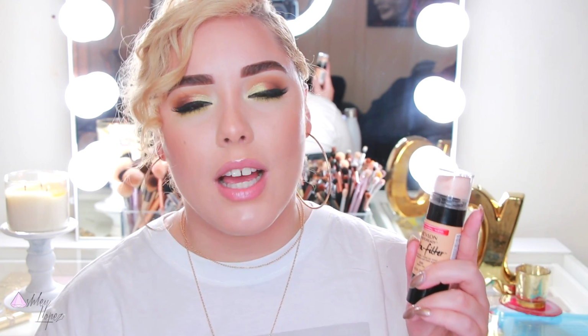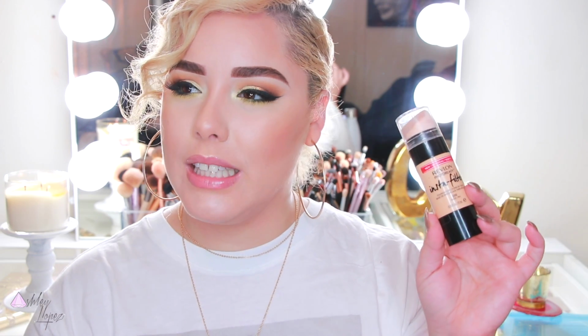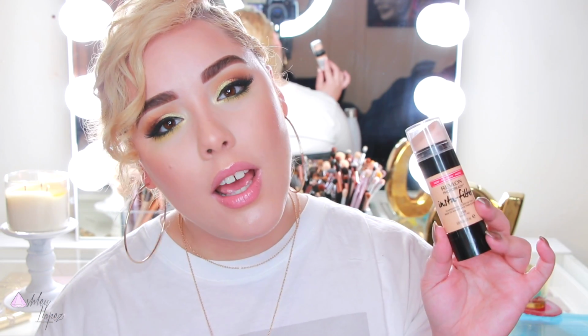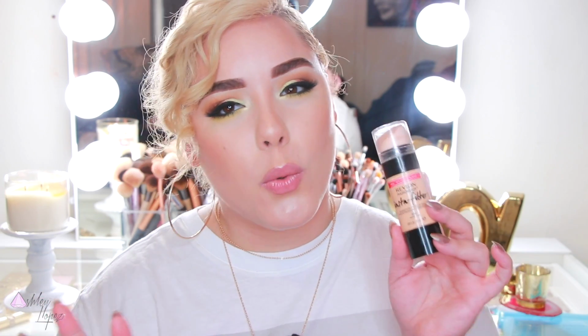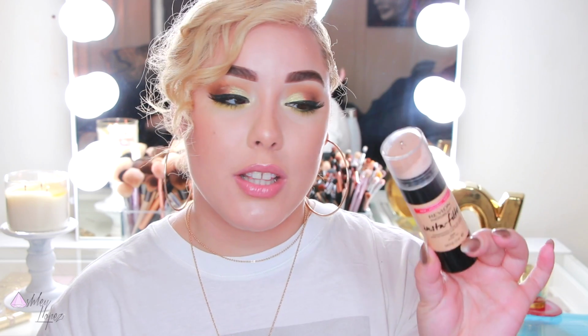But this is bomb. They have a pretty good selection of colors, especially for the drugstore. But if you can find your shade, I would totally pick it up because it's just a great foundation. It's like the Revlon Color Stay, but a little bit more natural looking on the skin, and a little bit easier to work with. I love the Revlon Color Stay, but I honestly think I like this one better. So if you're interested in a new foundation from the drugstore, definitely check this one out, especially if you have oily combo skin. This is gonna keep you nice and fresh and matte all day long.